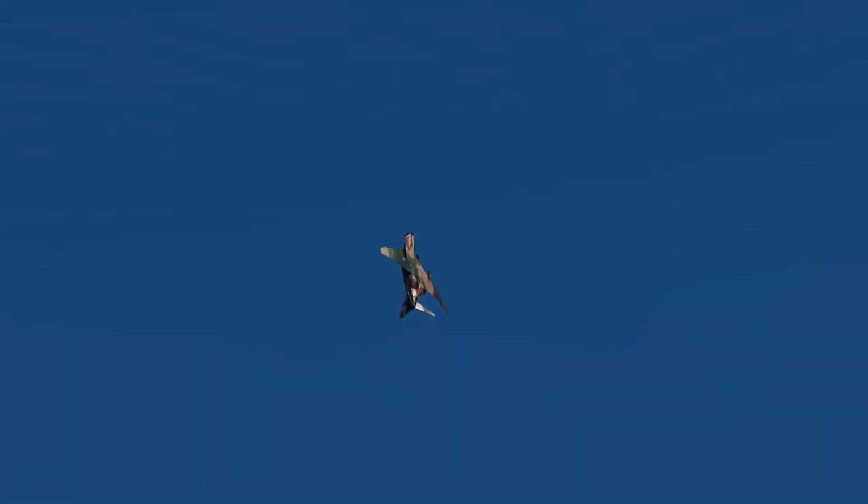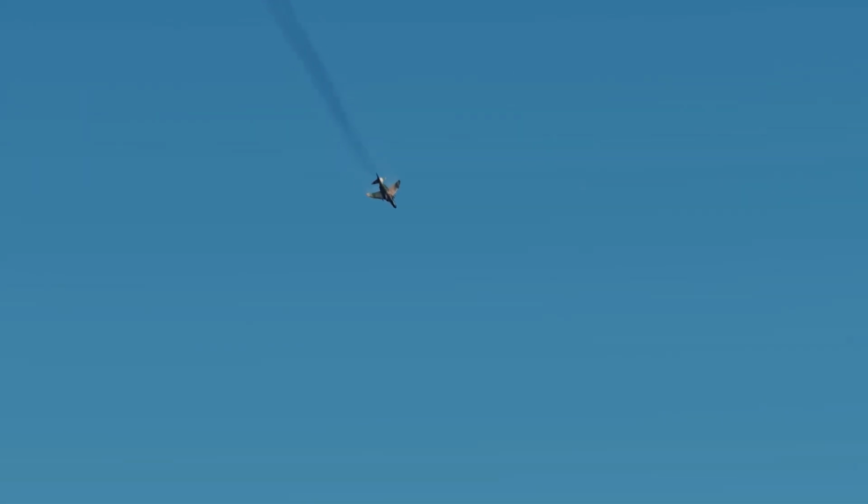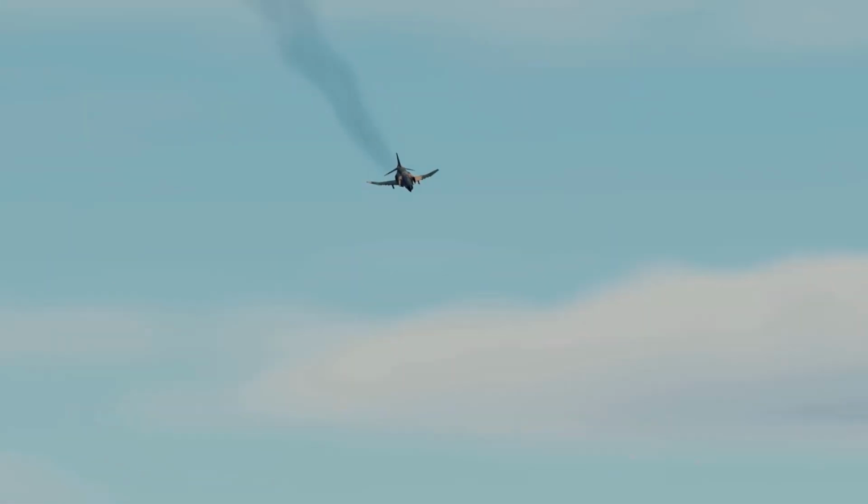The F4 power plant employs two General Electric J79-GE-17A afterburning turbojet engines, each engine generating 17,845 pounds of thrust with afterburning. Combined at max burner, that's 35,690 pounds of thrust, taking it, folks, get this, to a maximum speed of Mach 2.23.